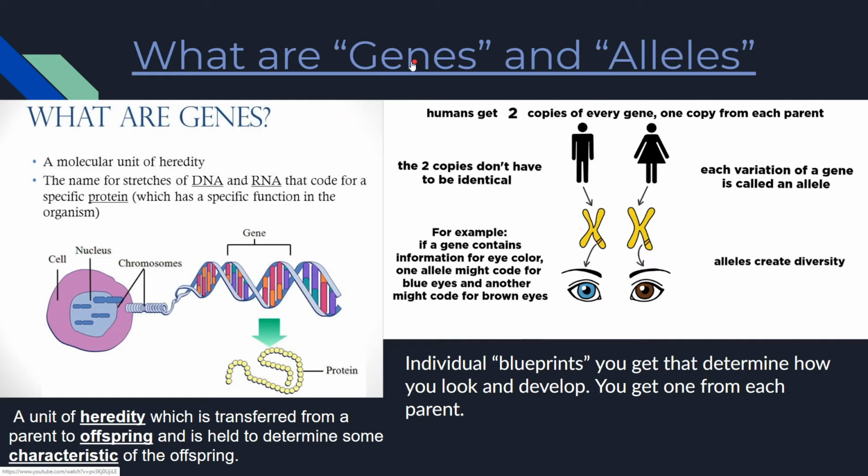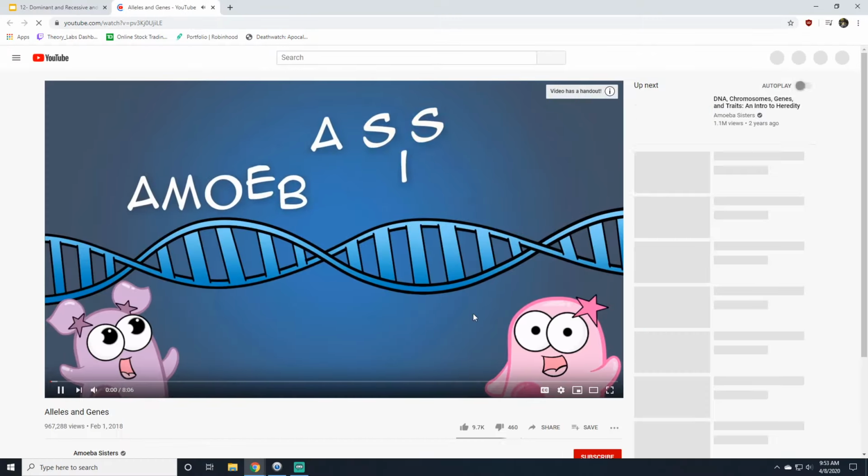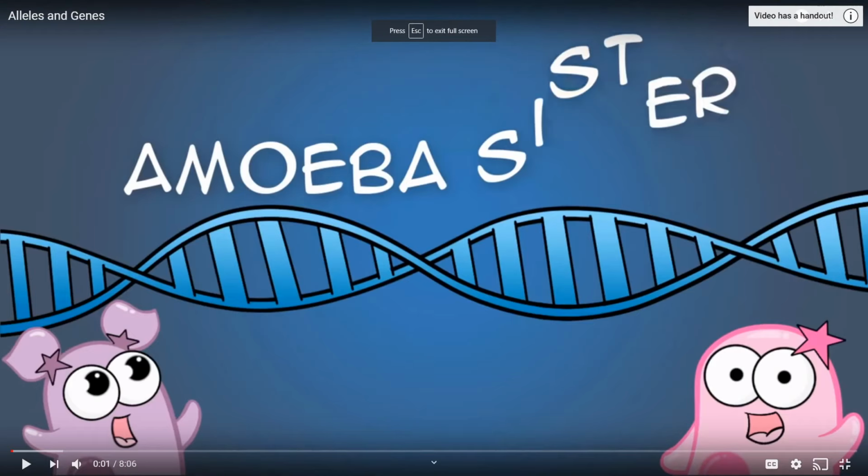I actually don't remember what this link goes to. Oh yeah, perfect. I do remember what this goes to. The Amoeba Sisters, always amazing. They do a really good job of explaining what these 2 things are. So we're going to check this out, and then we'll start doing some examples of how we figure out alleles and do Punnett squares. So here we go.